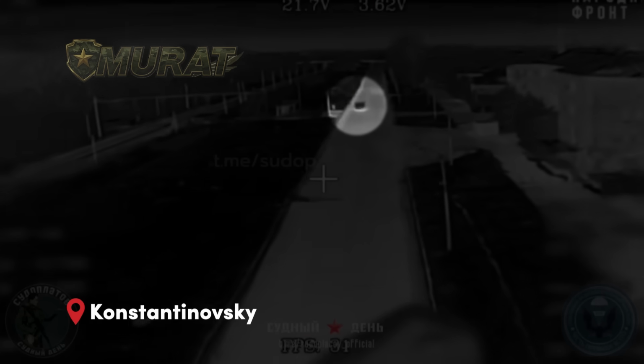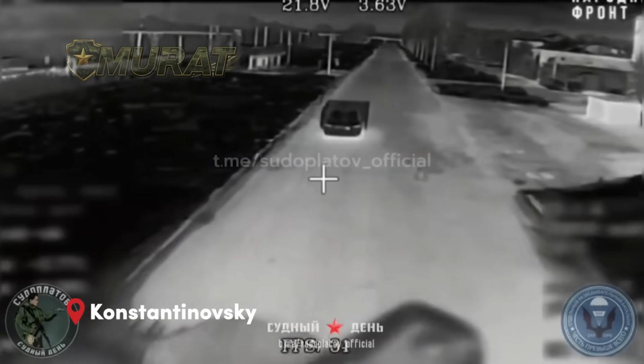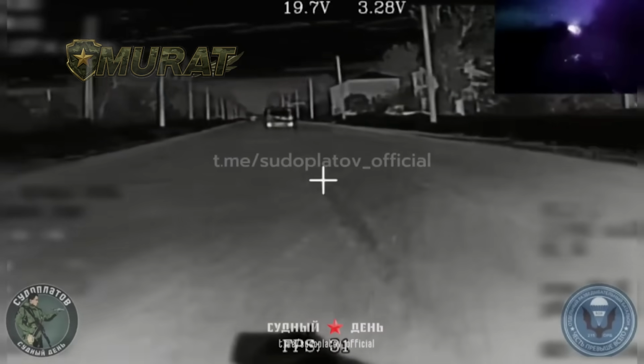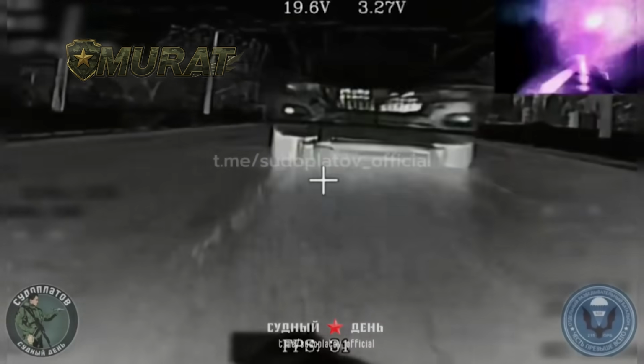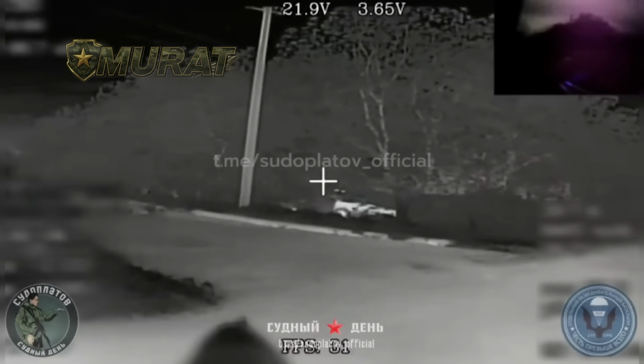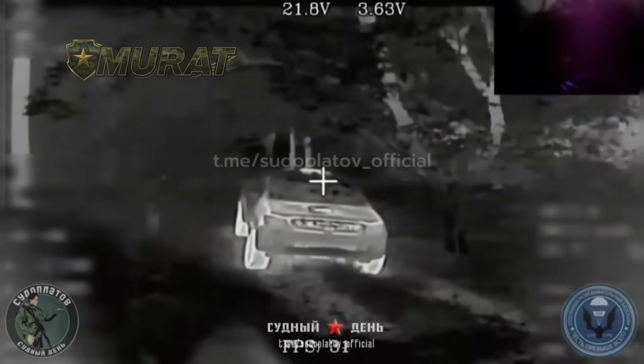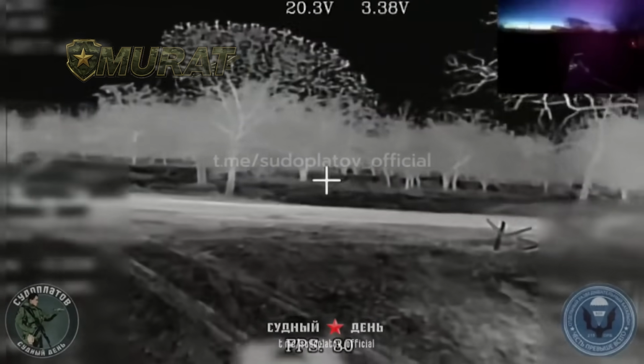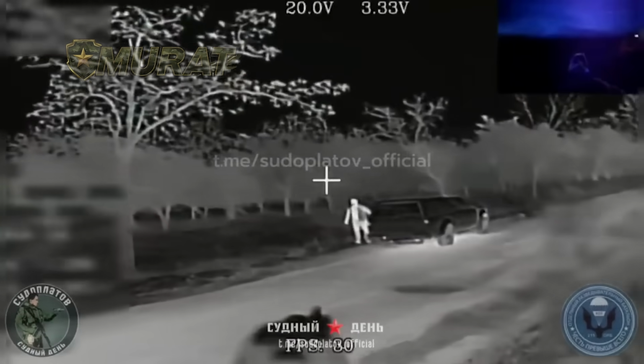Konstantinovsky direction. During the night, Russian VT-40 drone operators hit armored vehicles and pickup trucks of the Ukrainian armed forces. Many vehicles of the armed forces of Ukraine moving in this direction were either completely wrecked or badly damaged beyond use. This slowed down the movement of infantry in this direction.